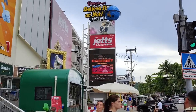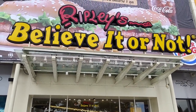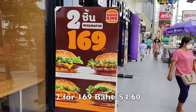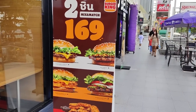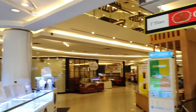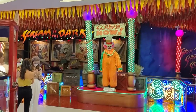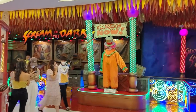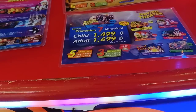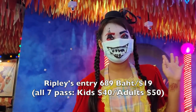Here we are at the old Royal Garden. Ripley's, Believe It or Not. That's a pretty good deal. 2 for $1.69. Mix and match between a Whopper Jr. and a Ninja Burger, etc. Oh yeah, and Ripley's. I've never gone in here to Ripley's. I wonder what it's like. Looks like there's some interest in it. People queuing up for tickets. $6.99. I like your makeup. Can I take a photo? Nice.